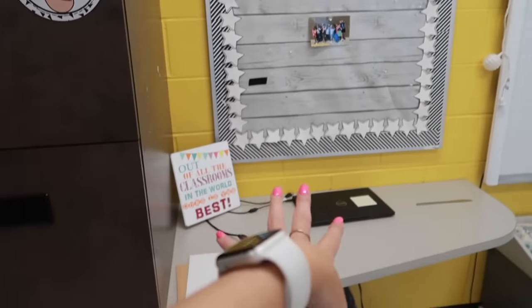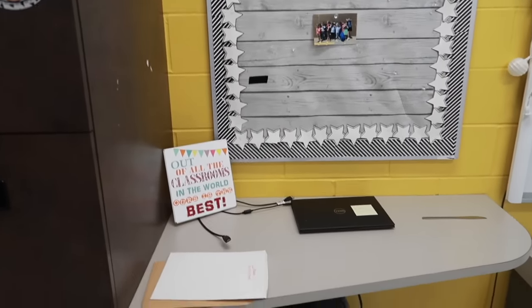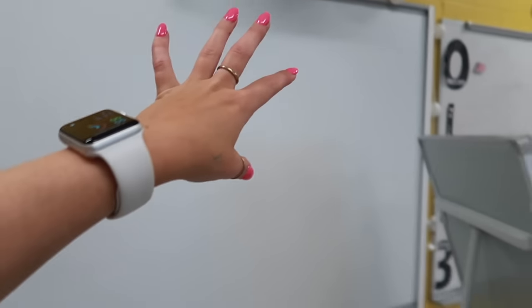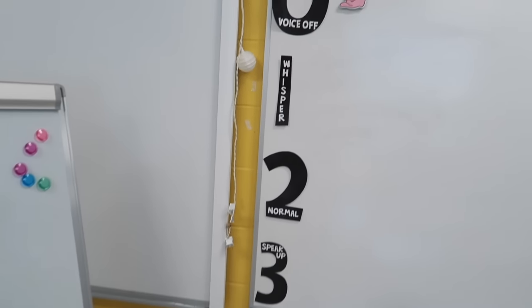I still don't know what I'm gonna do with this whole section. I think I might still just keep this as Miss Campbell board and put a bunch of pictures of me on there. I was thinking about even making this the safe seat in my classroom, and that way if kids ever need a break, they can come sit in the comfy chair and just rest their head. I don't know, that might change, who knows. I still have this bench here. I put my little lights around. For now, I'm keeping this here. I'm definitely gonna find somewhere to put it, but I don't know where right now.